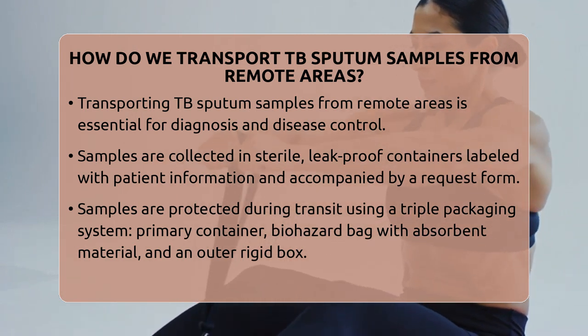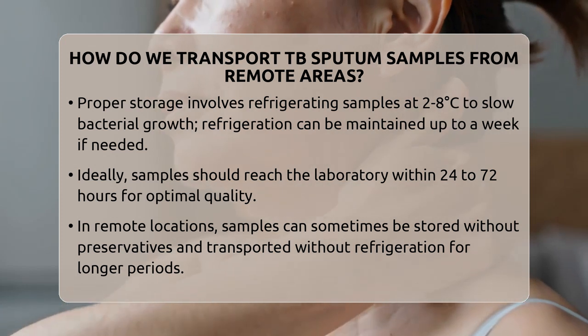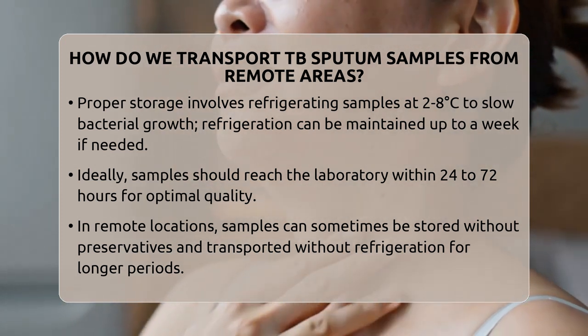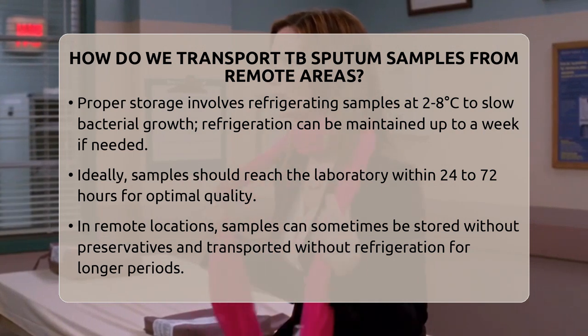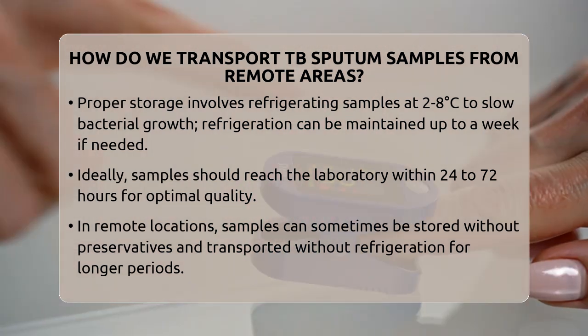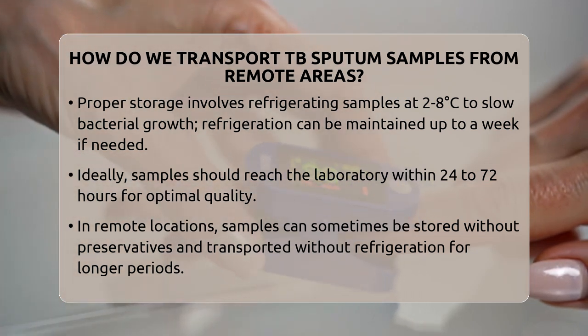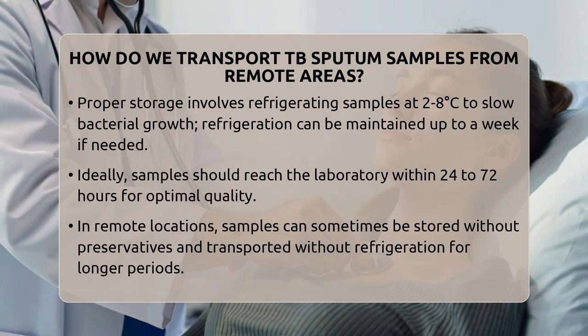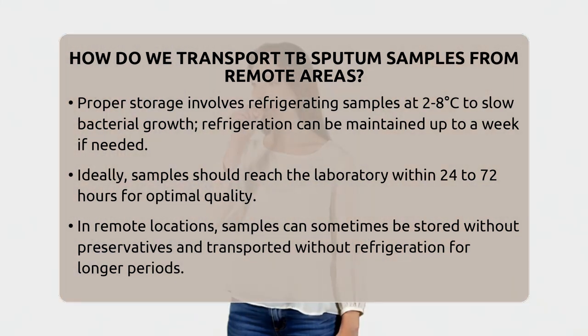Once collected, the samples need to be stored properly before they are transported. The best practice is to refrigerate them at temperatures between 2 and 8 degrees Celsius. This helps slow down any bacterial growth and keeps the sample in good condition. If immediate transport isn't possible, refrigeration can be maintained for up to a week, but ideally, samples should reach the laboratory within 24 to 72 hours.